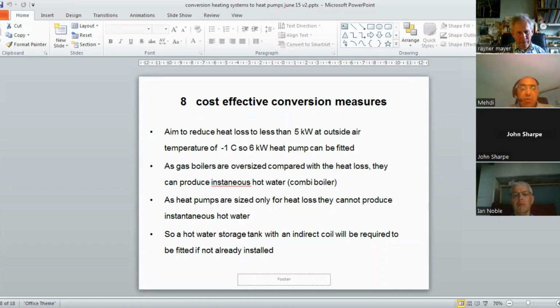One of the important things that we have to always have in mind, if we are using the combi boiler, by combi boiler, if you are not familiar with that term, the combi boiler is a boiler that produces heat for central heating for radiator and instantaneous heat for domestic hot water to be used in shower and wash hand basin and so on. If we are replacing a combi boiler with heat pump technology.